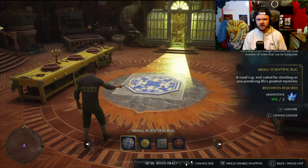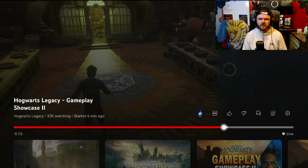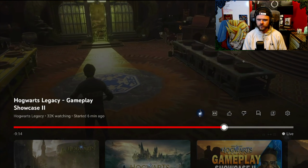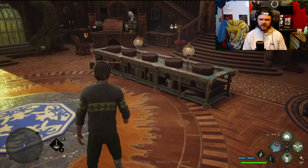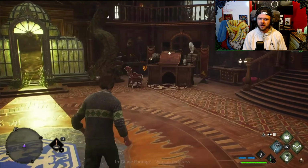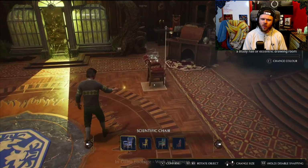Just a bunch of little things that really flesh out the space and bring it to life. So this must be a spell, conjuration. I think that's something you can plant stuff in, right? Where do you even get this stuff? There's a furniture store, and it gives you moonstones back. Yeah, so we call them conjurations. Get rid of that chair. And the conjuration recipes can be purchased at Tomes and Scrolls in Hogsmeade.